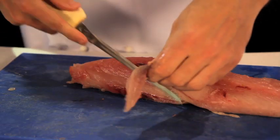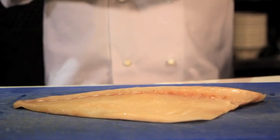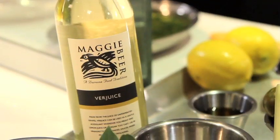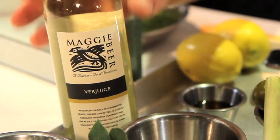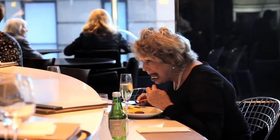We use it predominantly for our white tuna that we bring from Mooloolaba, and we use it for our kingfish, and we poach it again with verjus. It's a fermented grape juice and just brings out a true flavour of the kingfish. Kingfish can have slight weediness in flavour, and the verjus gets rid of that flavour.